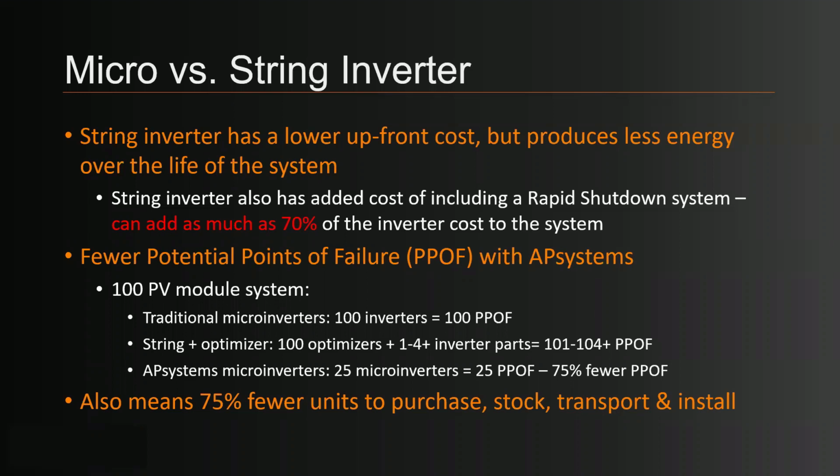cost to the system. And I'm sure that some of you on the call today can attest to being shocked at the pricing for adding a rapid shutdown system to a string inverter. We thought you were saving costs until you went to add compliance to it. There are also fewer potential points of failure with APsystems.